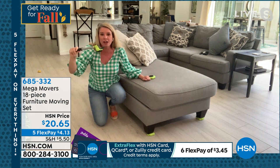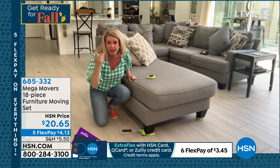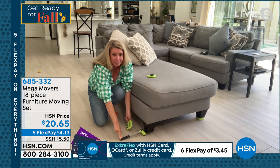So look at how this works. You take this little lever, and you see this little metal lip? You place that lip underneath the feet of the furniture. So you go ahead like that. Just take your hand, I can use a couple fingers, and look at how it lifts up that furniture so that you are able to slide the Mega Movers underneath.